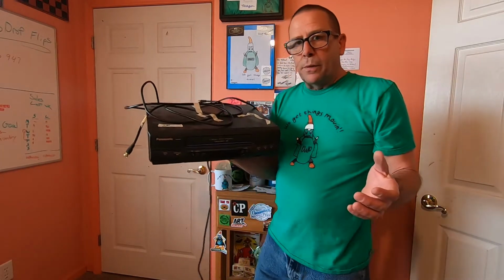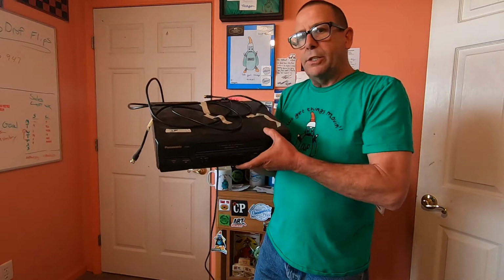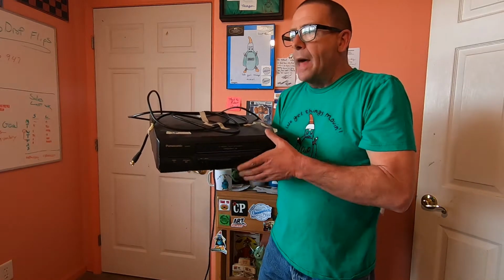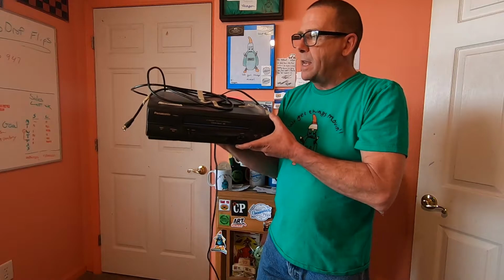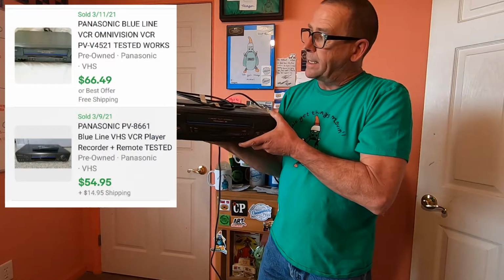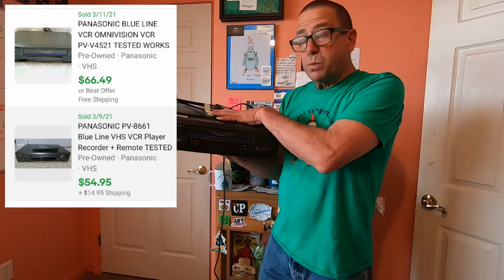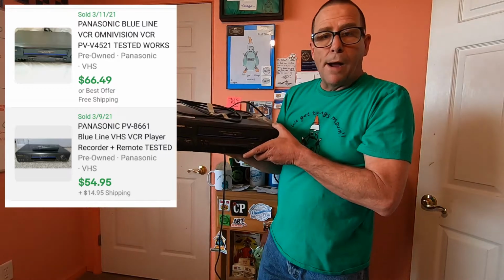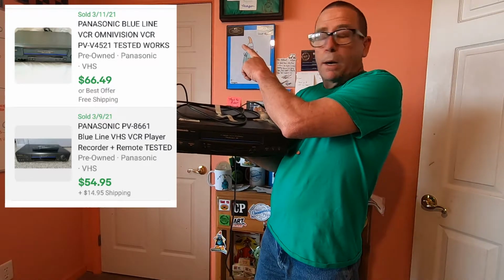So when you're looking in thrift stores, you need to actually look. This was actually tucked away on the bottom of a shelf in the corner, and there was some other stuff piled on it. So I don't think anybody actually saw this. So I kind of dug around and I seen this and I pulled this out. So if this works, this could be a really good profit. I'll show some comparable comps up here on the screen.